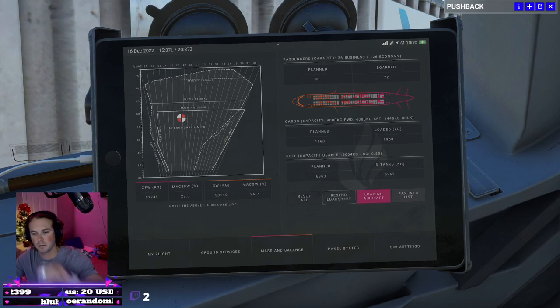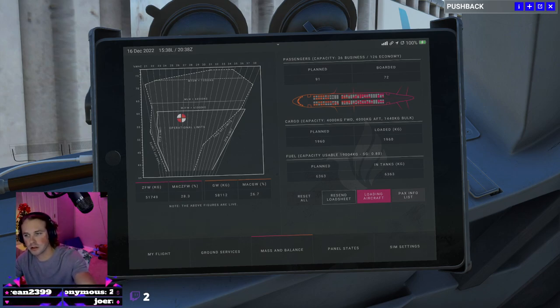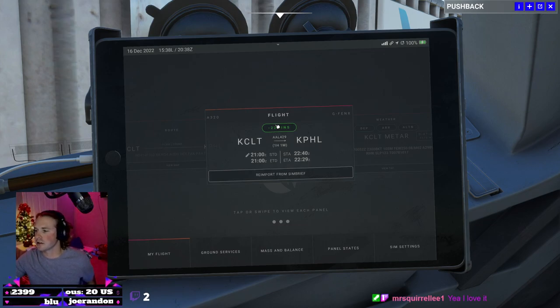Commander 102, if you haven't been sent over already, contact Tower 118.1. Alright, over to 118.1, thanks. Have a good night, Commander 102. Delta 1226, monitor tower 118.1, have a good night. We are on time here, guys. We are in the green, we are good to go.